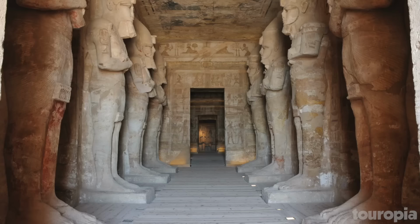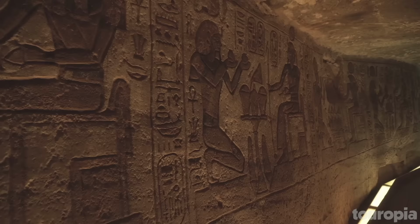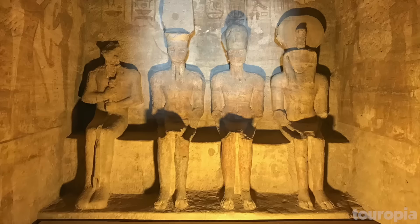The complex was relocated in its entirety in the 1960s to avoid their being submerged during the creation of Lake Nasser, the massive artificial water reservoir formed after the building of the Aswan Dam on the Nile River.